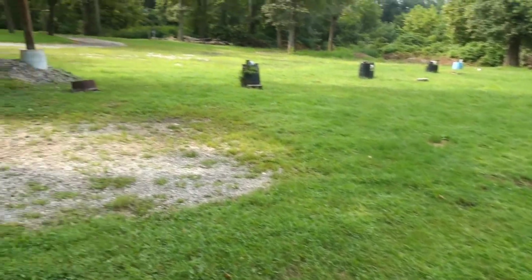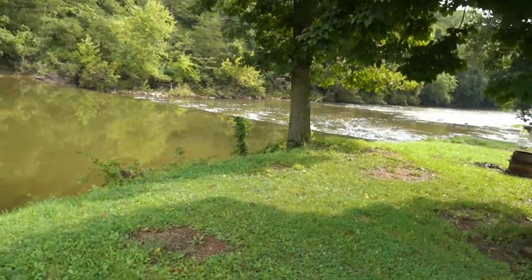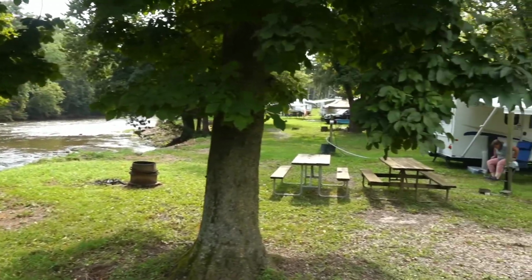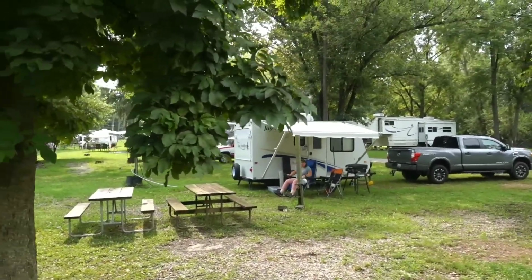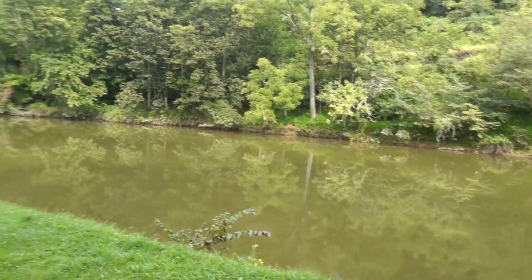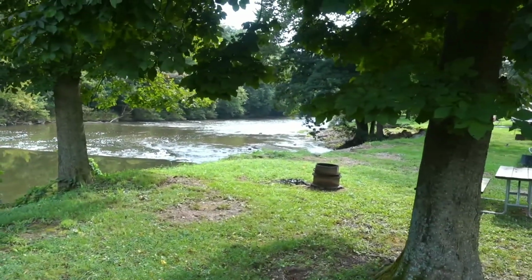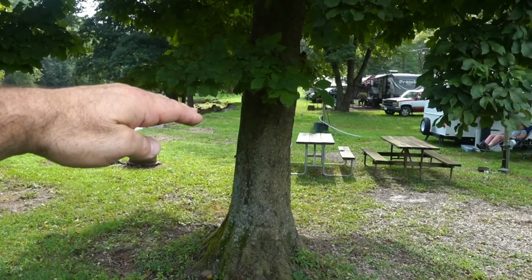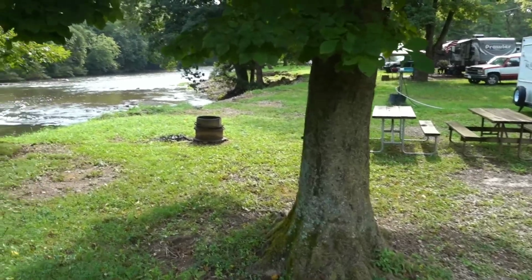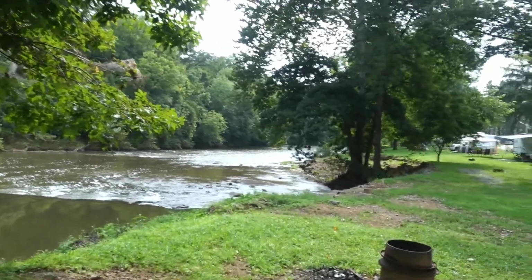Anyway, the camp host was showing me pictures from a couple weeks ago, and right where our campsite is right now, this was all underwater. So this creek, and yes, it is a creek. It doesn't look like a creek, but that's what it says on the maps. The water was probably about this high. So all of this was underwater, and there were people trapped on this island until the flooding subsided.